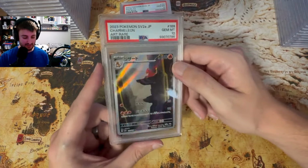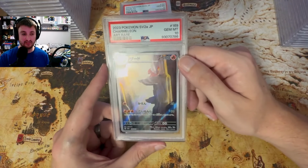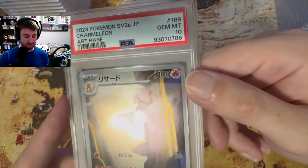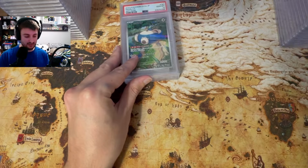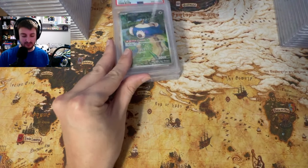But Charmeleon, our illustration rare, happy to get that one. Again, Charizard boy, so happy to get the middle child here. He's hanging out up here, being an angsty teenager, but cool card to have. I think I actually have the Charmander in Japanese too, so maybe I'll get that graded and kind of get the whole set.